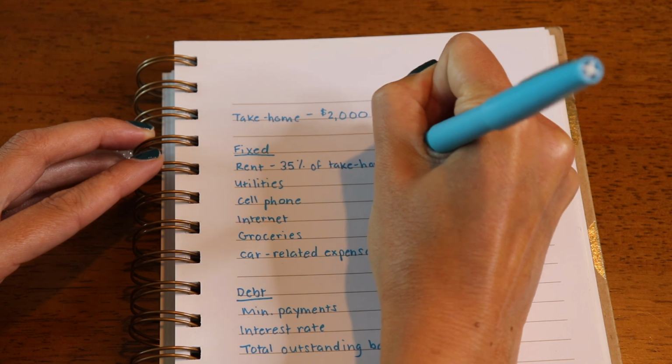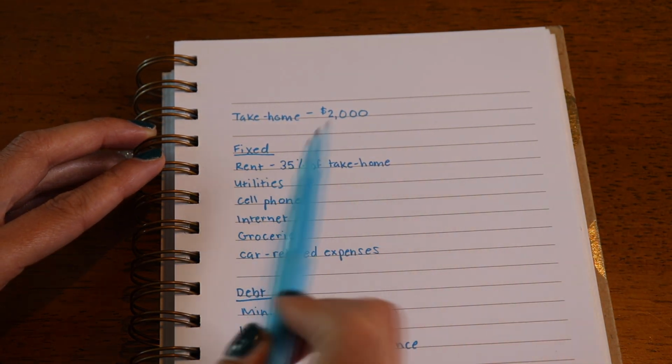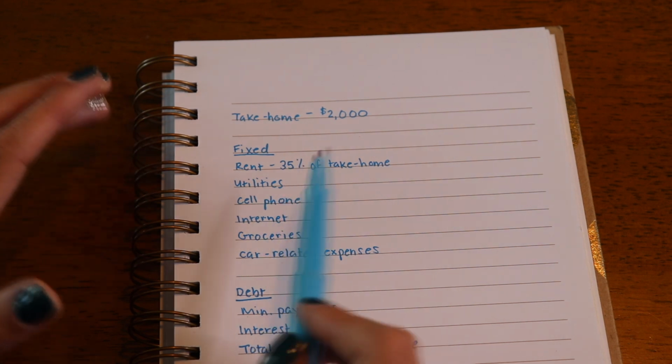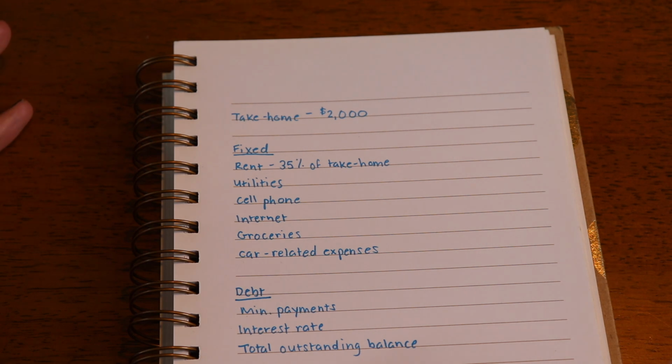So in this example, if we're talking about $2,000, 35% would be $700 per month. Your rent or mortgage payment cannot be more than $700 per month. If you're living in a low cost of living area, this actually works really well.